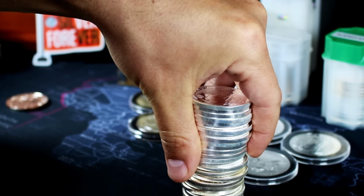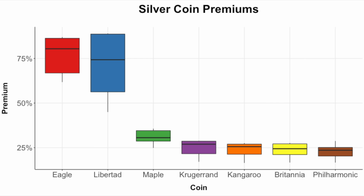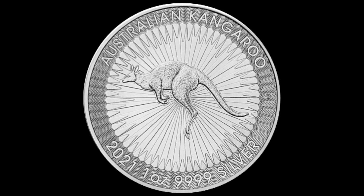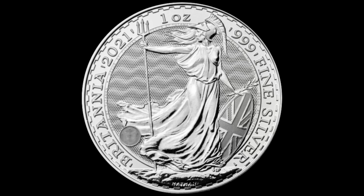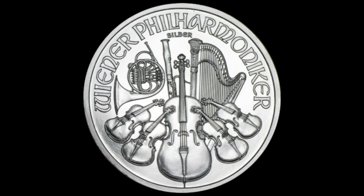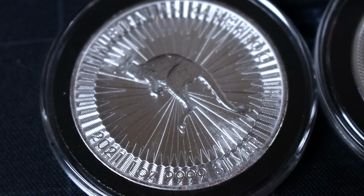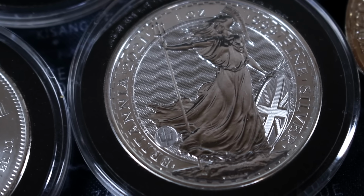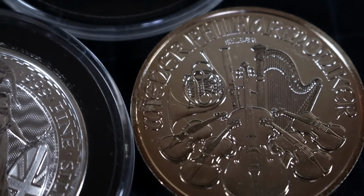What I found in my research was that the top 5 cheapest silver bullion coins are the Canadian Silver Maple, the Australian Kangaroo, the South African Krugerrand, the United Kingdom's Britannia, and the Austrian Philharmonic. So we're going to look at all of their prices today and figure out which online dealer offers the best, most competitive, bare bones, bottom of the floor prices for these popular silver coins.